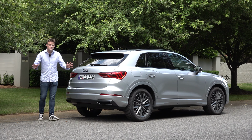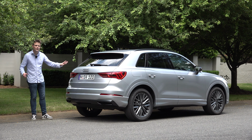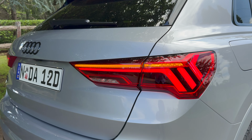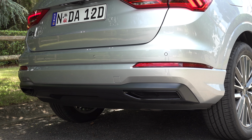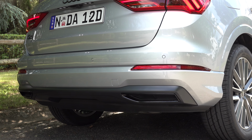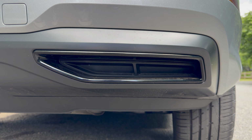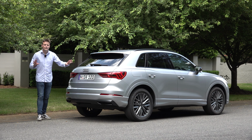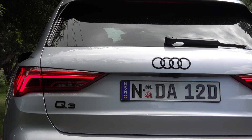And now moving towards the rear design of the Q3. So from the back, we've got full LED tail lights, and from what we can see, integrated LED sequential indicators. And if we look further down, black plastic cladding with gloss black exhaust tips. However, the exhaust pipes are fake, so write down in the comments down below what you think of that. And lastly, up the top here, blacked out Q3 badge and a black Audi ring logo.